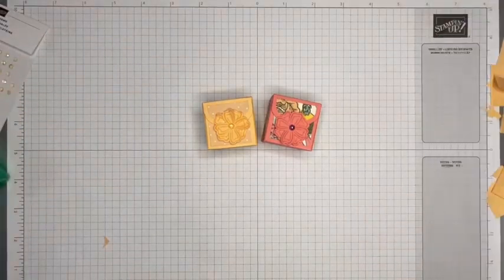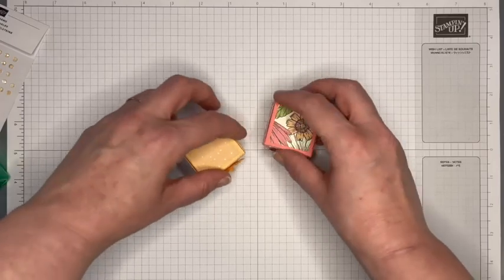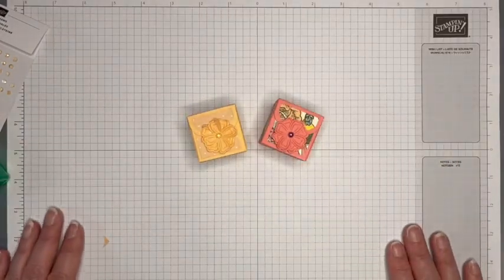Nice, quick, easy little treat boxes. And now I need to go and find someone to gift them to before I eat the chocolates.